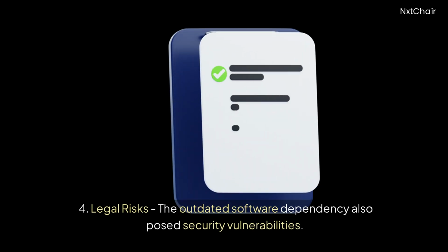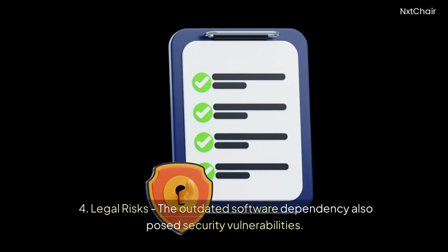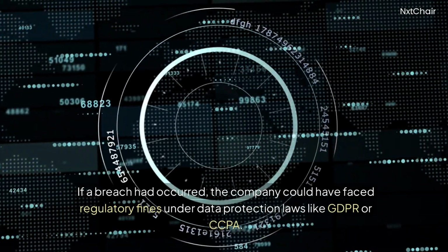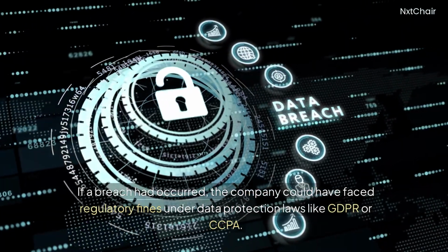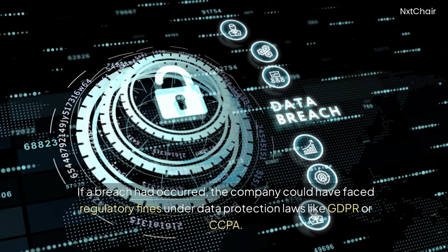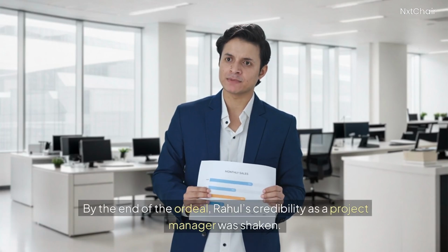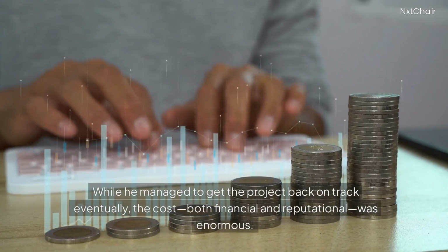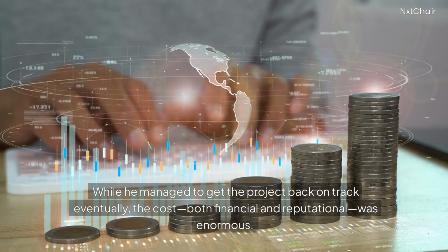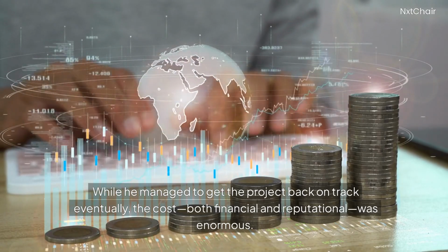4. Legal risks. The outdated software dependency also posed security vulnerabilities. If a breach had occurred, the company could have faced regulatory fines under data protection laws like GDPR or CCPA. By the end of the ordeal, Rahul's credibility as a project manager was shaken. While he managed to get the project back on track eventually, the cost, both financial and reputational, was enormous.